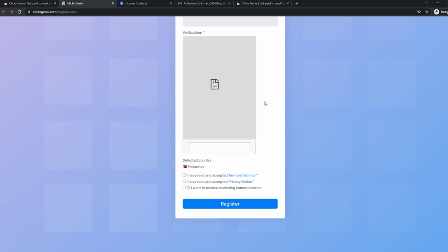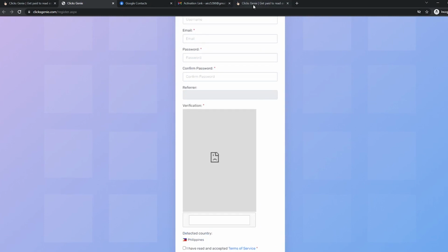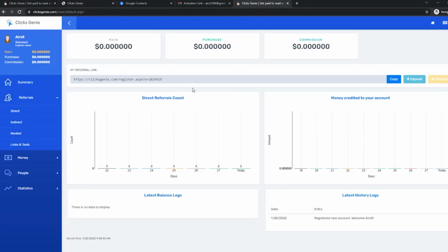You will receive an email from them that looks something like this. Just click on the link to confirm that this email is actually yours. Once you activate it, head on over to ClicksGenie.com and log into your new account. Now guys, you will come across this page when you log in, and when you see it, it actually is user-friendly, making the site easy to understand.